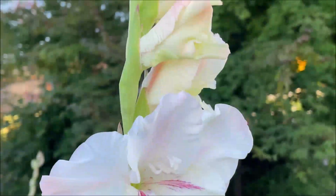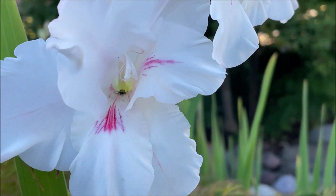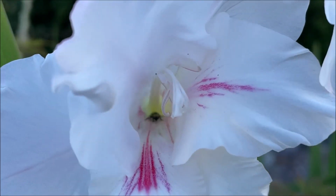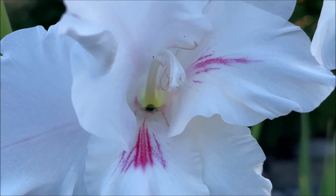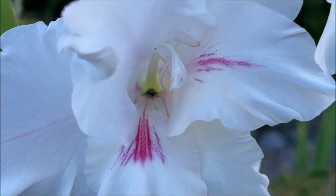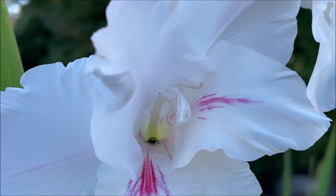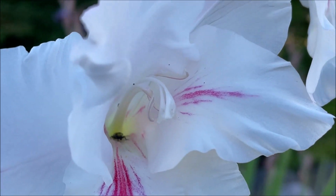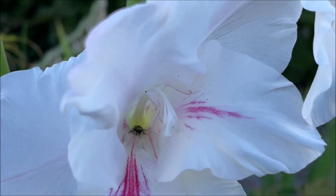Beautiful gladiolus, just freshly opened. And what do we see inside of this plant? Here we see some wildlife happening. There is some kind of a bug inside the throat of this gladiolus, and then there are some smaller bugs in addition to the large visible bug.